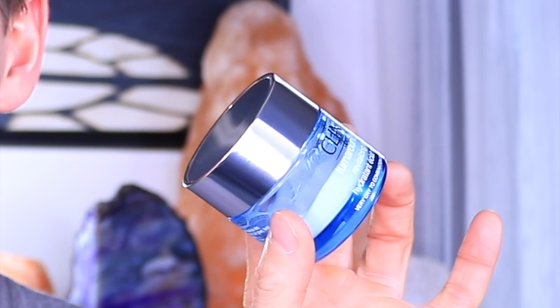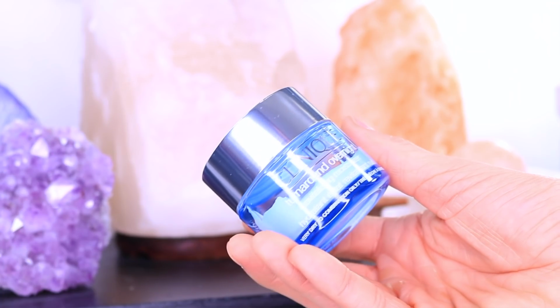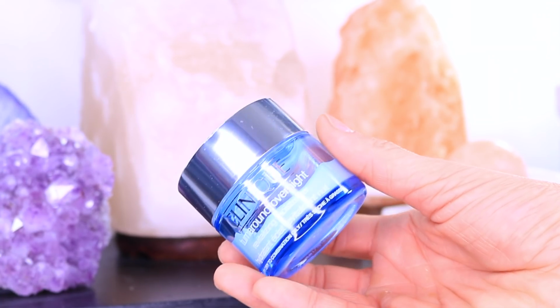Now, 2 things that I learned on my Retin A journey. First one, this is the best nighttime moisturizer, not only ever, but to pair with a Retin A. This is the Clinique Turnaround Overnight Revitalizing Moisturizer. Let me tell you guys, if you combine this overnight moisturizer with your Retin A products, when I wake up in the morning, my skin feels like a stick of butter. Like, it feels so smooth. I literally can't even tell you how smooth it is.